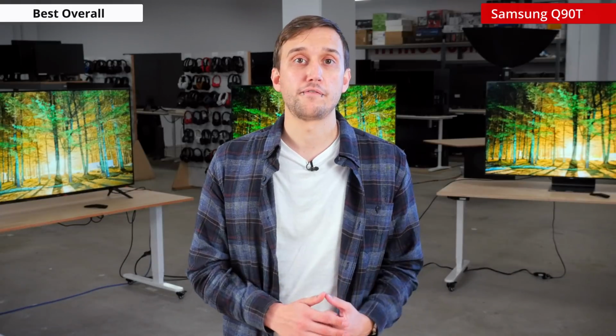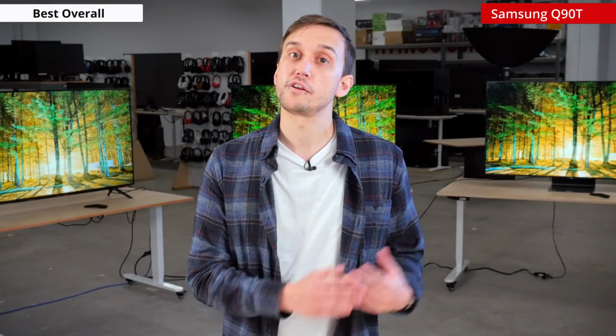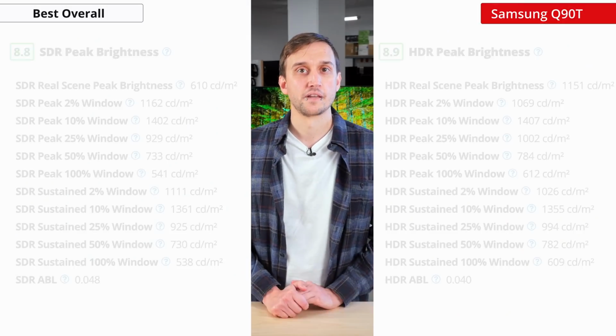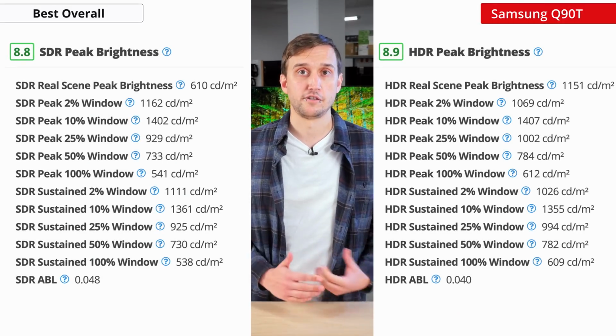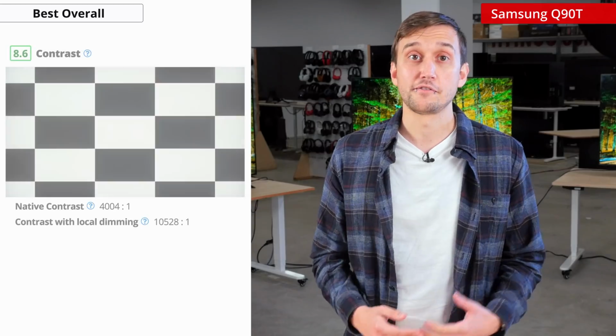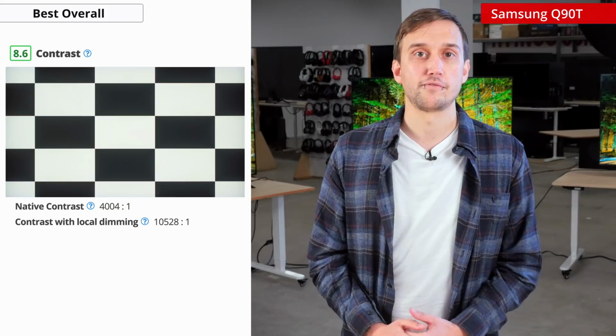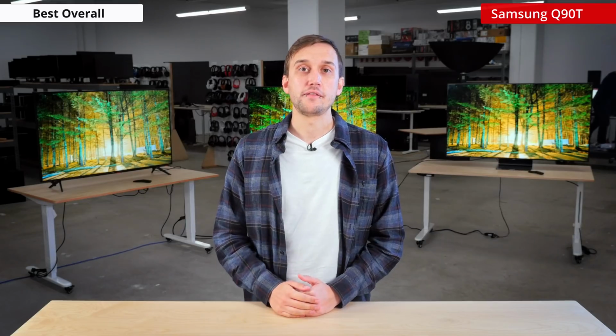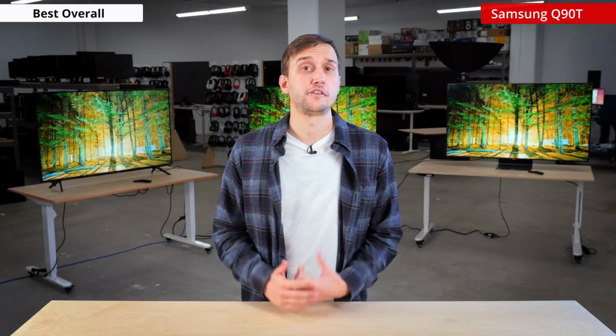While the two TVs offer the same features, the biggest difference with the Q90T is in terms of picture quality. If you watch a lot of HDR content and want the best possible picture quality, you'll want to go with the Q90T. This TV can get much brighter than the Q80T, which helps HDR content really pop off the screen. It also has deeper blacks, thanks to its better native contrast ratio, and its local dimming feature works better as well. Other than that, the Q90T is almost identical to the Q80T.